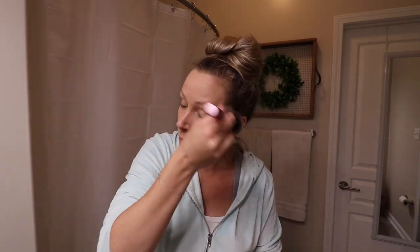So this is my average everyday makeup routine, nothing extravagant. I use concealer and then I put on a bronzer over that. This is TOUPS CO bronzer, love it. And then some cheek color, of course, to highlight those cheeks.